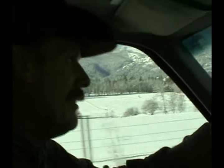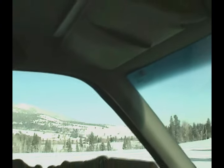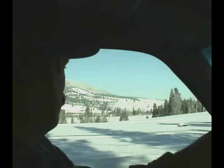This here is about 35 miles south of the city of Missoula, Montana, in what they call the Bitterroot Valley. And to our left is what they call the Bitterroot Mountains, looking toward the west side of the valley, toward Idaho, the Selway Bitterroot Wilderness.